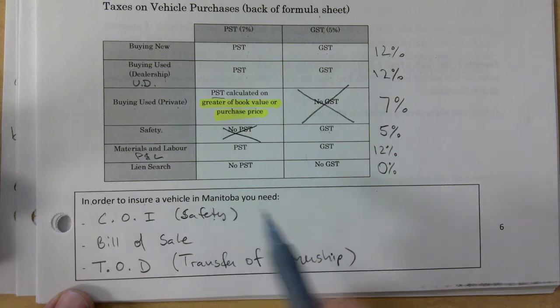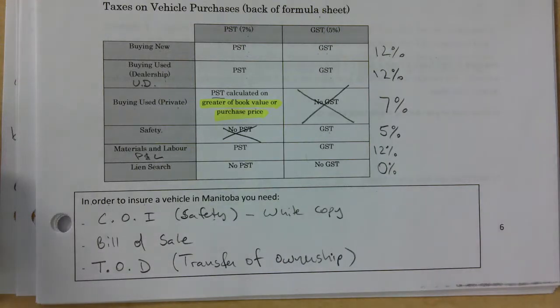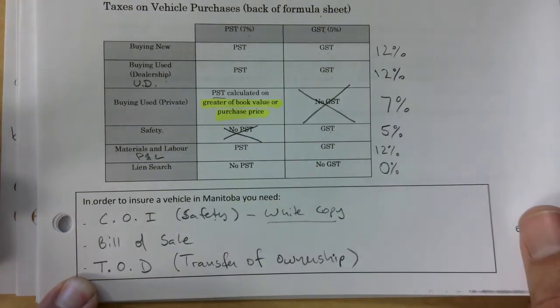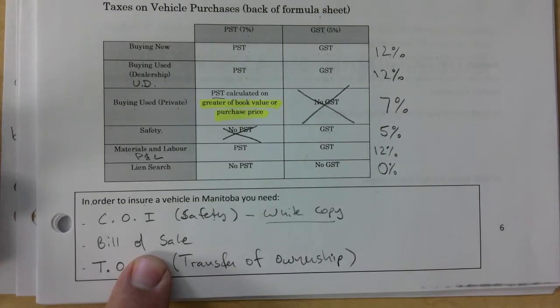And the safety, make sure you have the white copy, because the safety has three copies. It has a white, a pink, and a yellow. The seller gave me the yellow copy for whatever reason, so I go all the way down to the store, and they're like, we need the white copy. So I had to go all the way back to the seller, get the white copy, and go back. So I'm telling you because I learned the hard way. Okay. So these are the three things you need to insure your car, or you will not be able to register. Okay. Very important. Where do you get the bill of sale from?